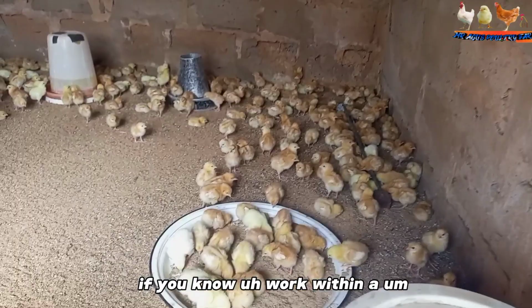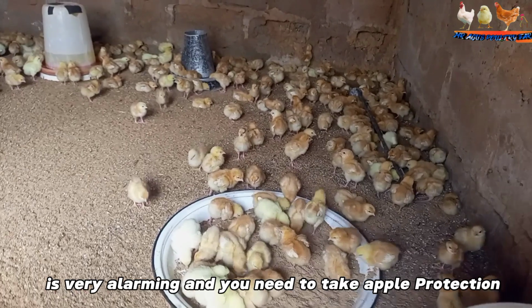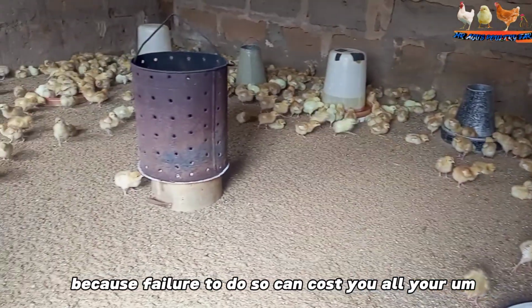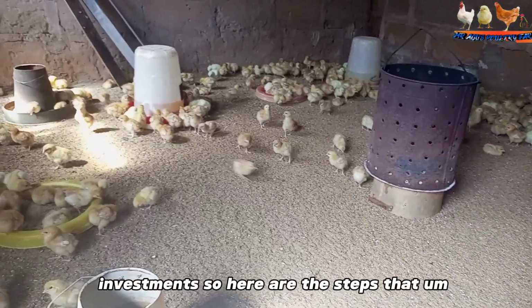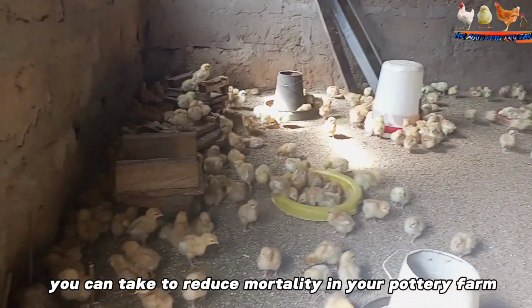If you are recording a high mortality rate in your poultry farm, it's very alarming, and you need to take appropriate action because failure to do so can cost you all your investment. So here are the steps that you can take to reduce mortality in your poultry farm.